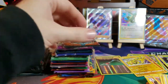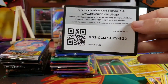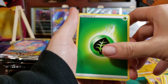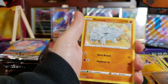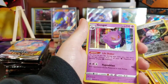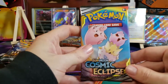Grimmsnarl's cool. All right, next is Sword and Shield, hoping for a Golden Doggo. Not you, Bruce. I know you're the Golden Doggo here, but we want another one. Tony hates this set so much. He'd sooner burn a pack than open it. Right. Leaf Energy, Potion, Hitmonchan, Galarian Linoone, Sobble, Rhyhorn, Roselia, Fuecoco, Krabby. Hey, Reverse Aurora Energy. Do you need that, Tony? Oh, okay. I would have given it to you. Hey, and then a foil Gengar. That's pretty cool. I think I already have this Gengar, not sure. Yeah, he's one of my favorite psychic types for sure.